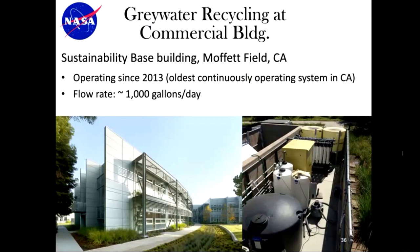We've also gone beyond the bag concept. We've broken apart the bag and turned it into more of an industrial process. This is a forward osmosis water recycling system that's located at NASA's Ames Research Center. It's the longest continuously operating gray water recycling system in the state of California, perhaps in the United States. I'm not so sure about that.